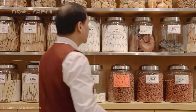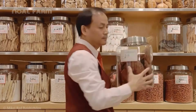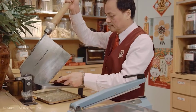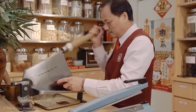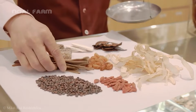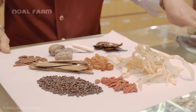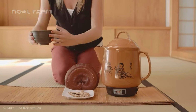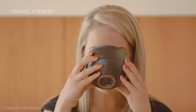Traditional records show that red reishi was considered a symbol of longevity and peace, often reserved exclusively for emperors and nobles in the past. The combination of traditional knowledge and modern science has reinforced the status of red reishi as an essential ingredient in healthcare products.